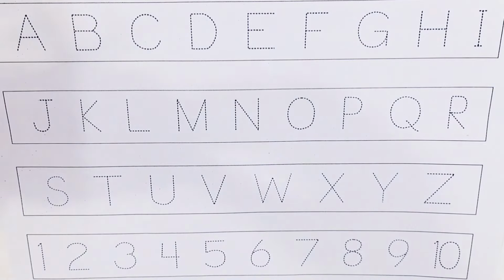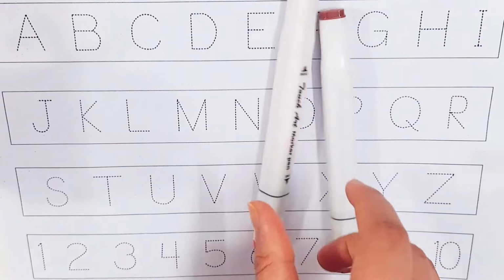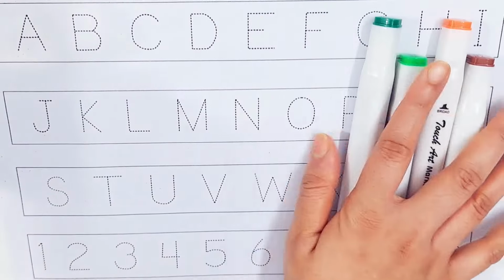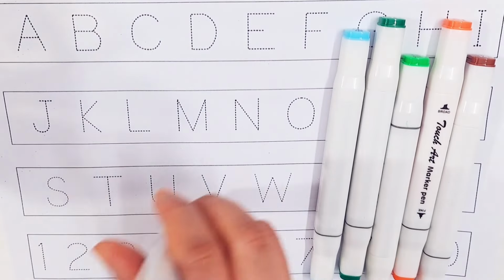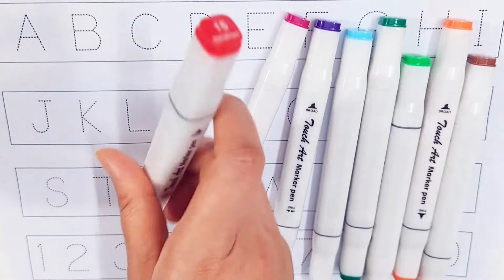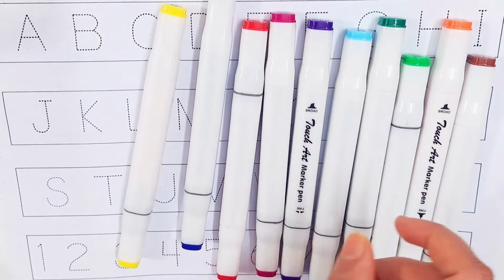Let's learn some colors name. Brown color. Orange color. Light green color. Dark green color. Sky blue color. Violet color. Purple color. Red color. Dark blue color. Yellow color.